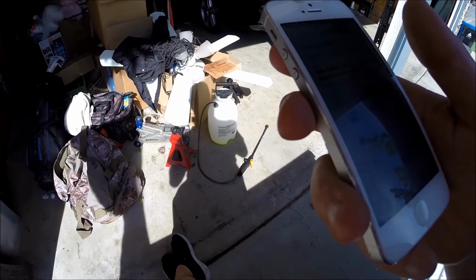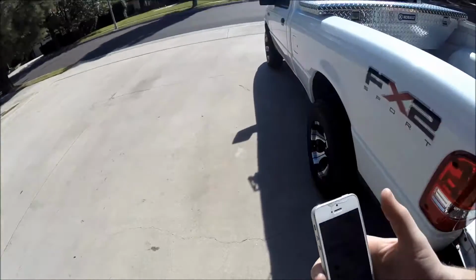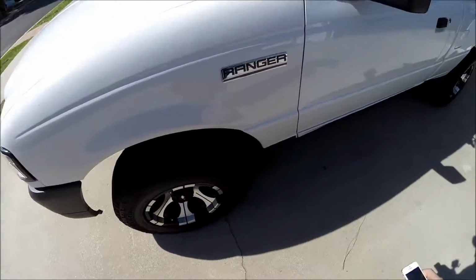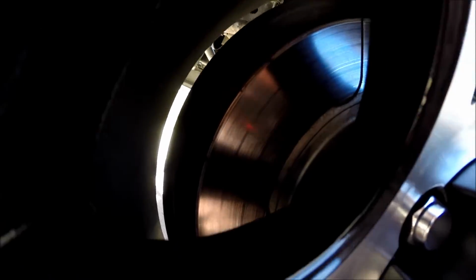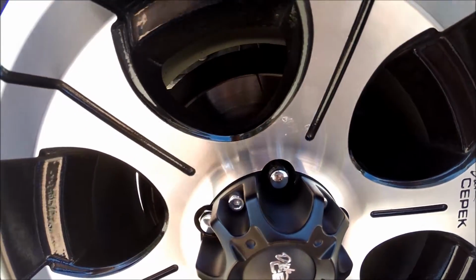Armando Salas says, I saw on one of your videos the rotors you have on your Ranger were slotted. Where did you get those? So I buy most of my parts on Rock Auto. Fantastic website, and they save you hand over fist. They can hit you a little bit on shipping, but it just depends on what you buy. As you can see right in there, I do have slotted rotors. These are from Ultra Rotors. These things are dirt cheap.